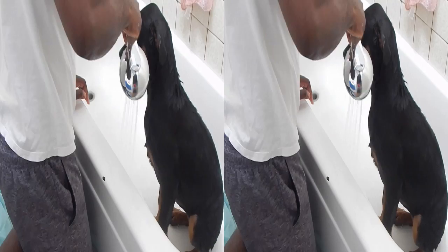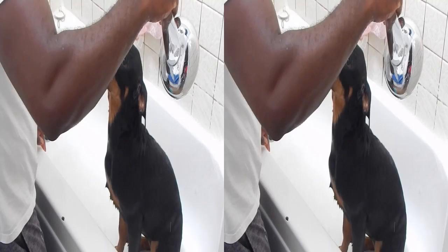So y'all saw the tub before with all that hair on it. Now if you look at it, no hair, completely white. I rinsed it all down.